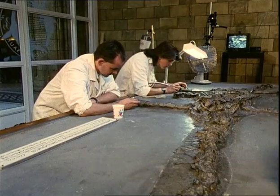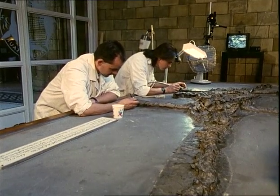A lot of people think that the Loch Ness Monster, if one exists, is a plesiosaur, because some of the shapes that have been seen in the water appear to be humps with a long neck. And that, of course, is the nearest equivalent shape to a plesiosaur.